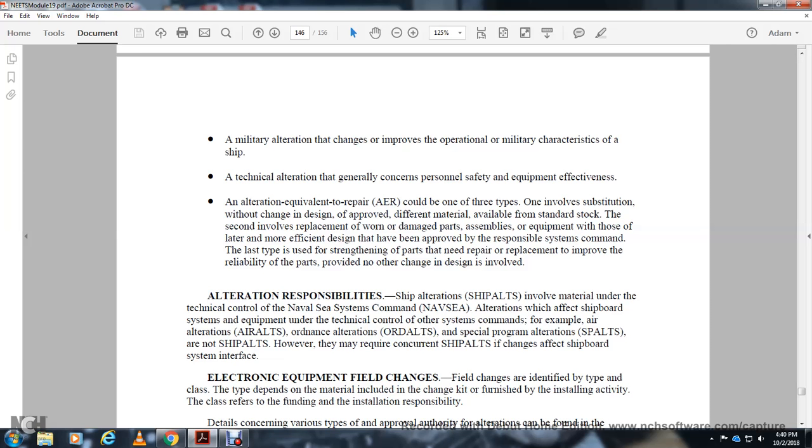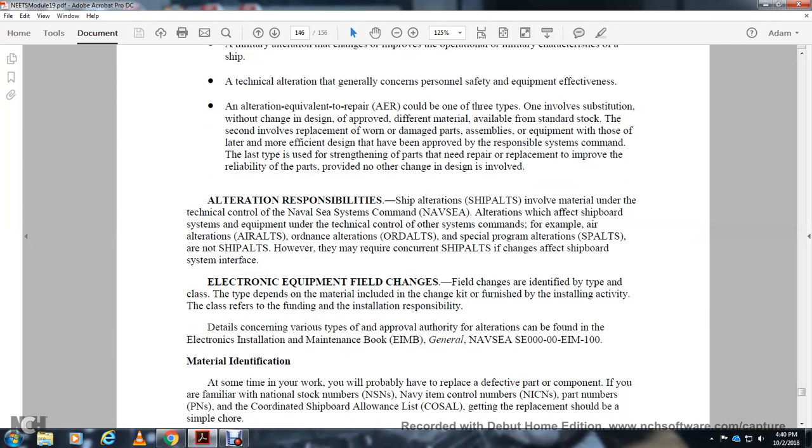The last type is the repair and improvement of reliable parts provided no other design is involved. Ship alteration responsibility: ship alterations develop material under the technical control of the Navy Sea Command, with the alteration's effect on the ship or the system under the technical control of another command.